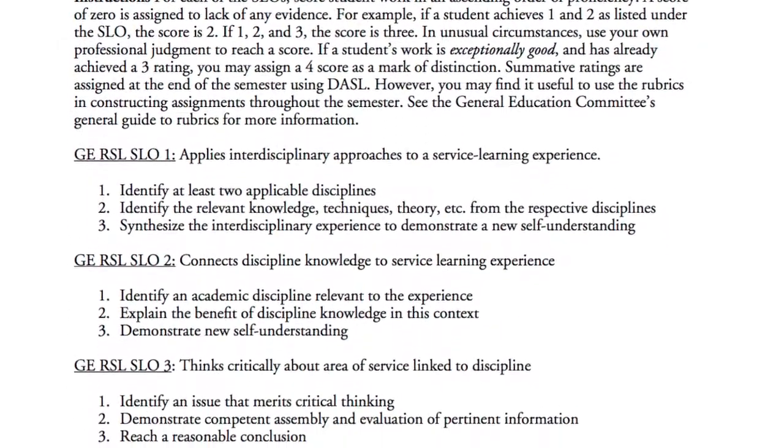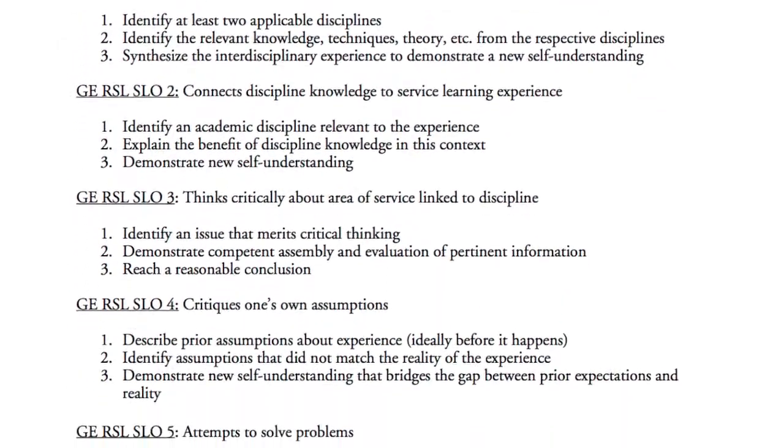It sounds great and all, but the service and the reflection part might be a little bit harder to grade than the learning part. Luckily, the General Education Committee, the good sports that they are, has you covered. This list of service learning outcomes, or SLOs, can be used by professors to create and grade assignments. There are a total of 14 goals on this list, but a course will usually only focus on about 3.